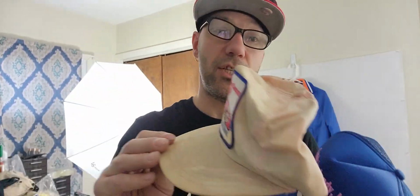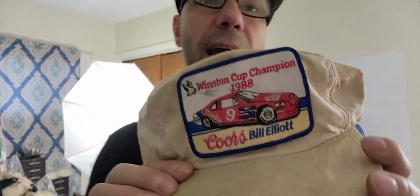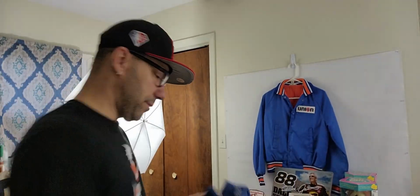All right, so this is cool. I think I could probably get about $30 in the condition this hat is in. It's from 1988. It used to be pink. If it was still pink and still in good condition, I believe I would get a lot more for it. Somebody might just buy this hat to keep the patch, because the patch is really cool. It's in good condition. And then, candy is dandy, but sex won't rot your teeth. I like that. That's cool.